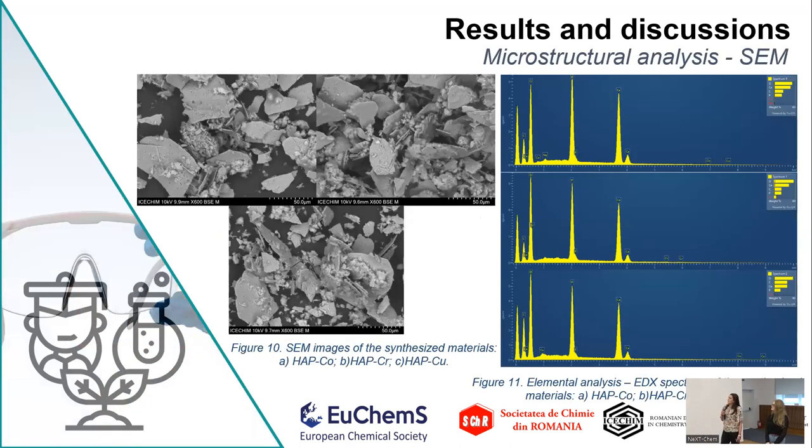In figure 10, we have presented the SEM images of three of the synthesized materials: cobalt, chromium, and copper hydroxyapatite composites. We can see that the nanoparticles formed have a spherical shape and are agglomerated in distribution. The EDX spectra are presented for the same three samples, and they demonstrate the presence of the metal ions we used in the synthesis of the metal oxide hydroxyapatite composites.